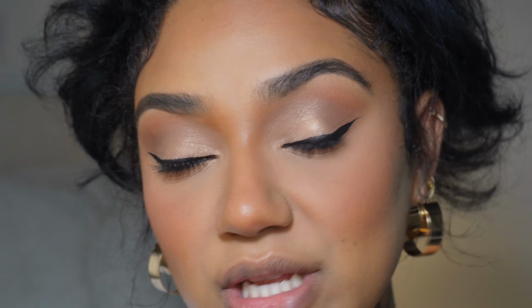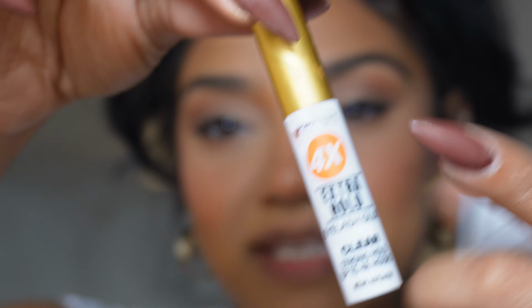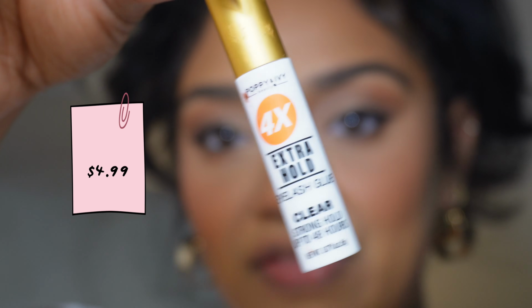And I'm gonna also show you guys the glue that I'm gonna use. This is also from the beauty supply. It's actually from Absolute New York, even though it says Poppy and Ivy. I believe that's their brand. This is the 4 times the hold lash glue. This ain't moving either. You go buy the lash glue that looks like hair glue. I have some of that too. I actually don't know where that is. I need to look for that. But anyway, I'm gonna throw these on off camera, and then we're gonna do the lips.